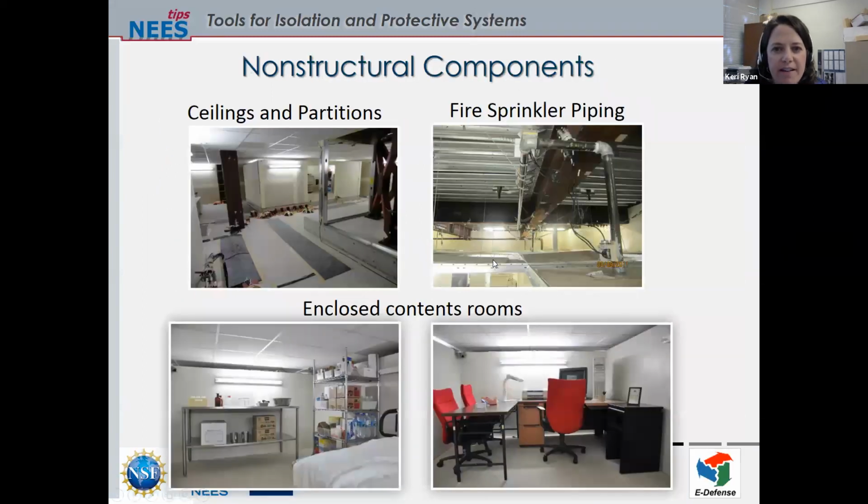Here are some pictures of the nearly completed non-structural components. You can see a suspended ceiling system. You can see partition walls in the distance and all around the outside of the building. This is a view above the ceiling plenum showing the fire sprinkler piping system. And then the bottom 2 pictures show we were able to do an enclosed contents room. And this was very important for understanding the motion that the building and its contents feel.